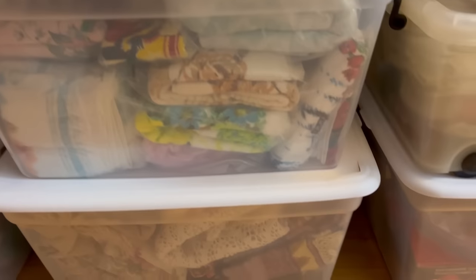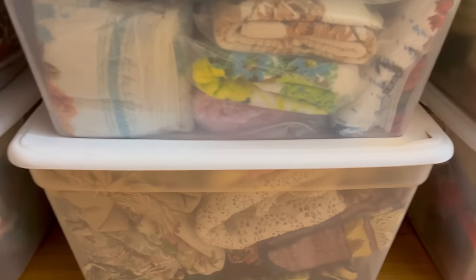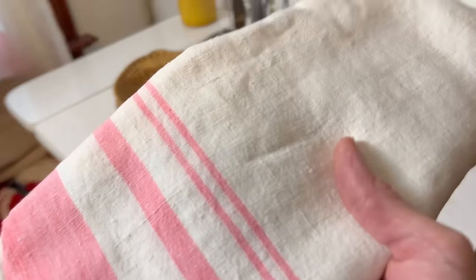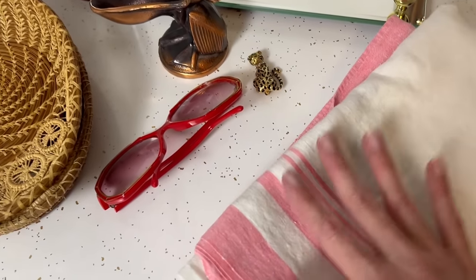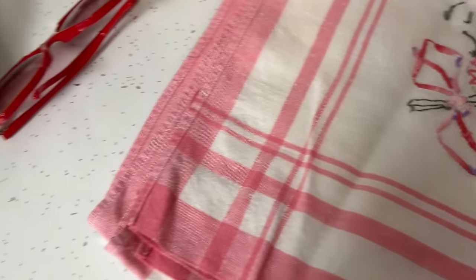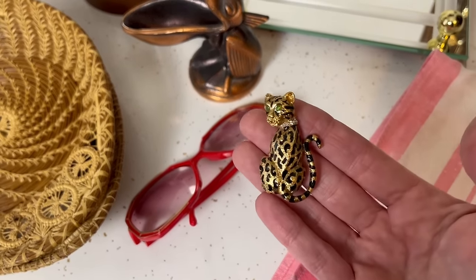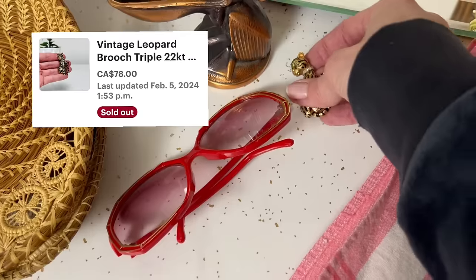And I sold a tablecloth, and it is in one of these bins. My guess is it's in this bin. So I'm gonna have to pull that out. So luckily, this was on the top. I didn't have to dig too hard for it. So this tablecloth sold, really pretty embroidered tablecloth. And then this just sold just a few minutes ago. And this is going to France.